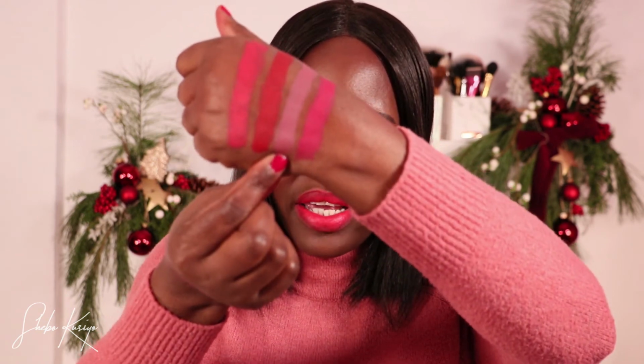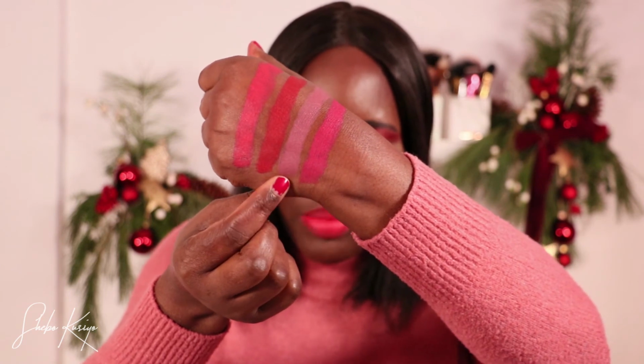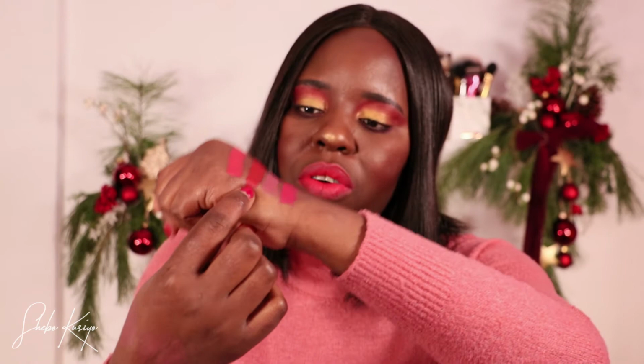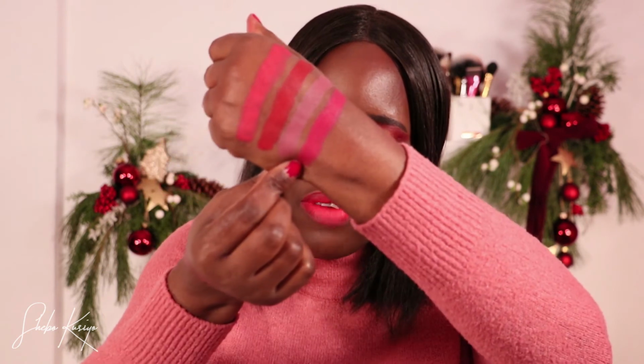But for me, I like all of them. But if I were to choose one, or if I were to rank them, I'll probably go with this one over here, which is more like a nude kind of shade. That would be my first choice, followed by the red one, of course, which is this one here. I love that shade. And then followed by this one over here, the first one, and then this one here will be the last shade, if I were to rank them.